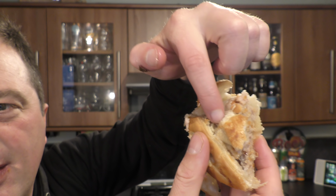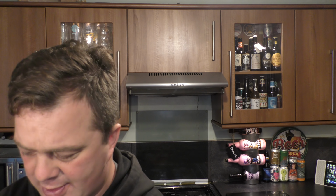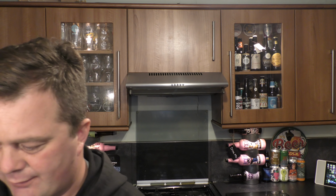This bit's going to be a bit harder to pick up. I think that's the mature cheddar in there, just a little bit of gooey stuff. But as far as the pickle goes, I don't really get the pickle. We got some cheddar. We definitely got some cheddar.